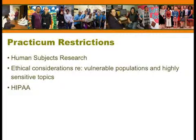Whenever something comes up that's related to vulnerable populations, youth under the age of 18 often need to have parental permission for things. So it's not like we can just go out and start talking to youth about sensitive topics. An example would be talking to youth about their sexual practices. That is something that would need to go through our IRB. So every time something comes up where it's a sensitive topic or a particularly vulnerable population, we need to talk about that. And then there are also some restrictions related to HIPAA.